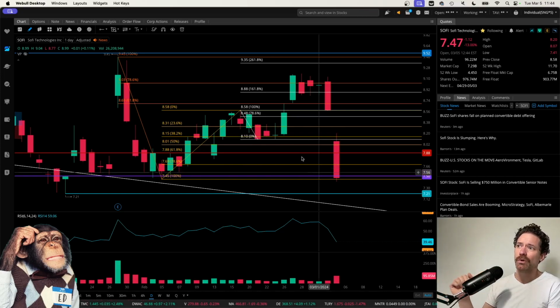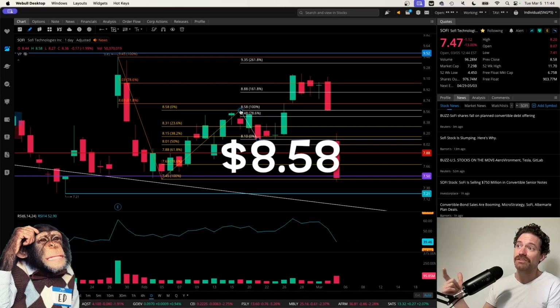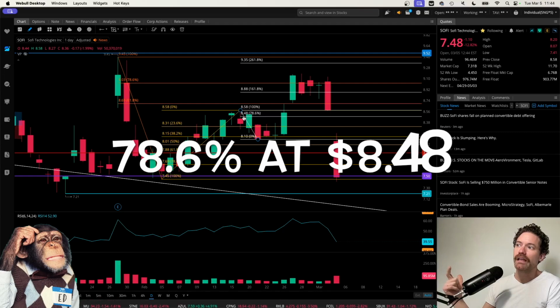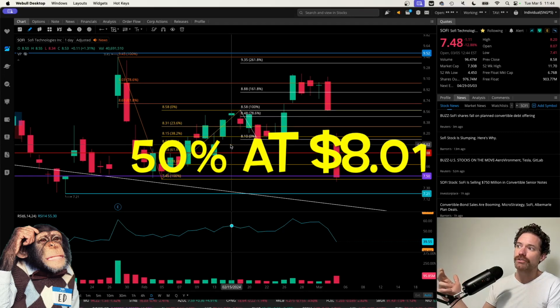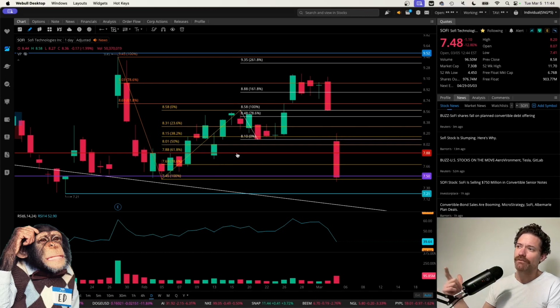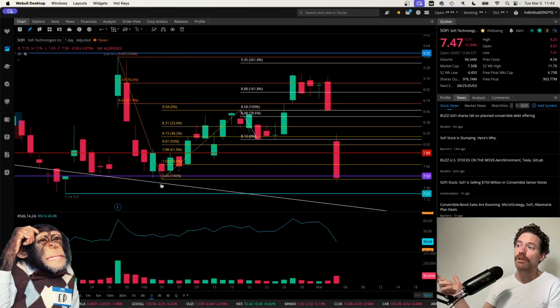I do also just want to point out some of these levels that I went over in last week's video, just going over the high here that was $8.58, and then from this retracement coming down $8.48, and then all of these levels really coming down to right around $8 a share. And now looking at this red line here that I have marked at $7.88, that also corresponds with the 618 from this Fibonacci retracement, going from the low here that was hit on February 5th, coming up to the high here that was hit on February 16th.